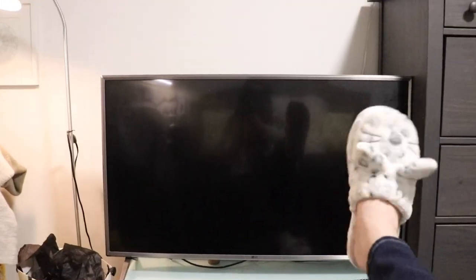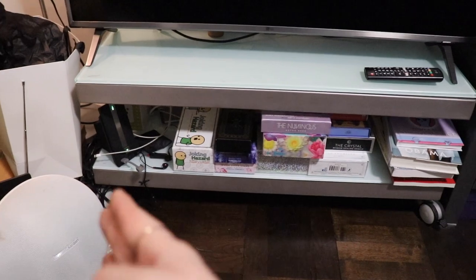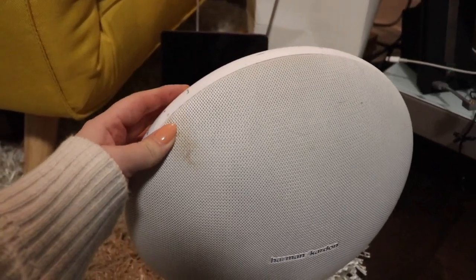Hey, you guys can see me. This is a 36 inch. I don't know. It's like a smart TV. Remote's over there. I just have a hodgepodge of stuff down here. What did I drop? This is why I can't have nice things.